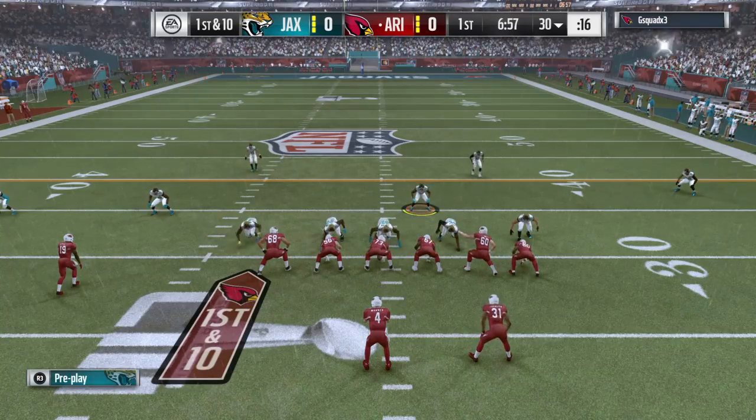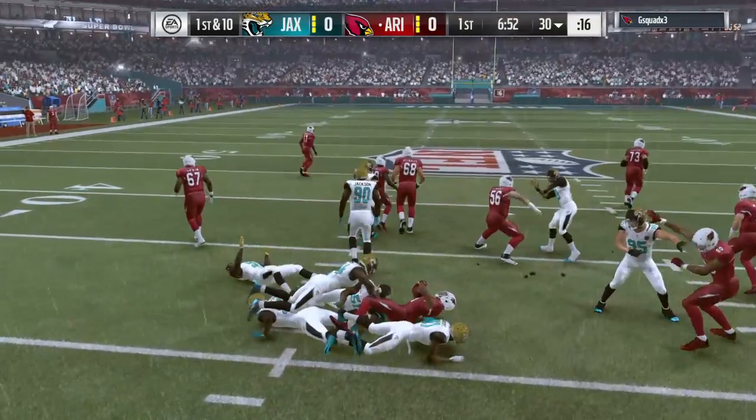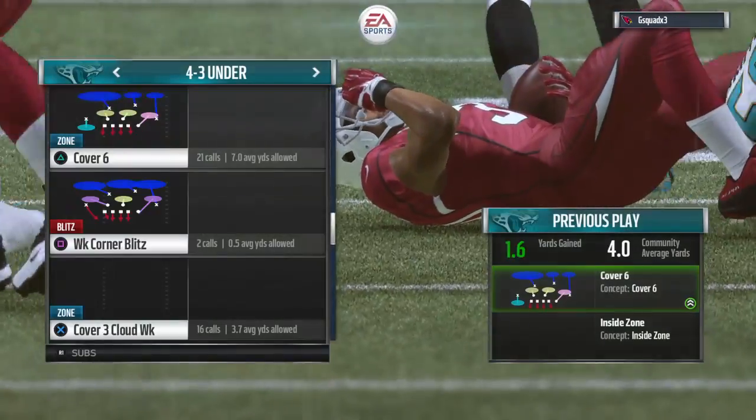And the D-line pinching together must be expecting the run. They'll run for the first time with Johnson. And he'll scratch out only about a yard up to the 32.